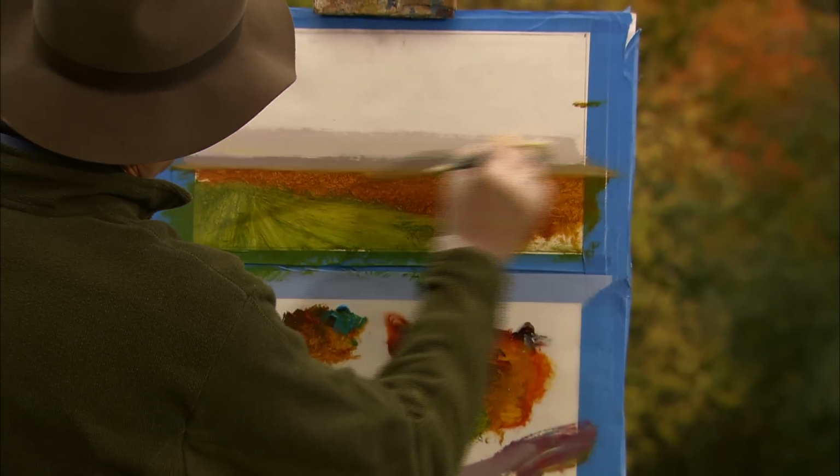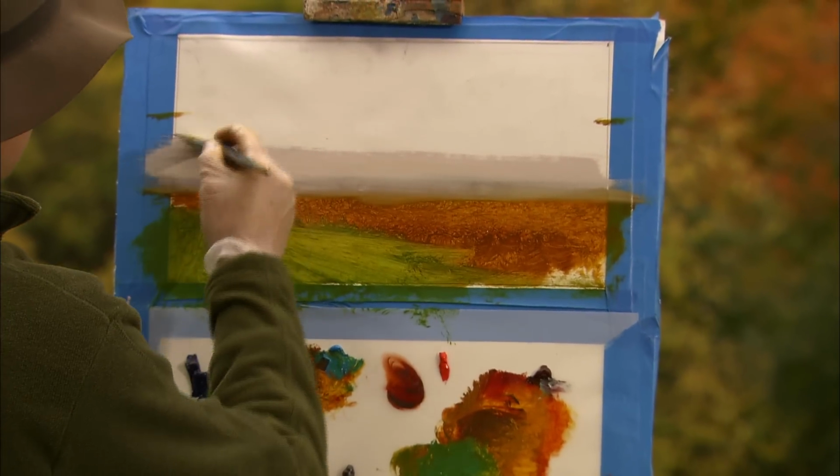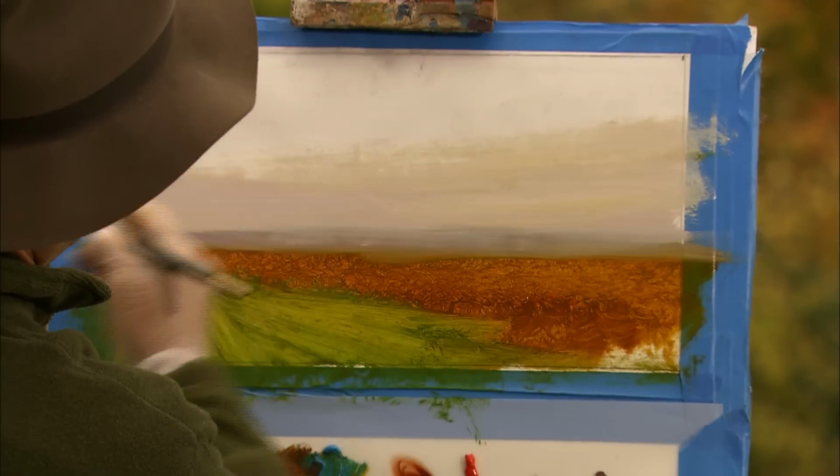and lighten up right along that horizon. And blend that horizon in with it. Let it fly up. Got a little yellow in there. Here's a chance to really play.